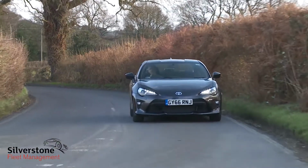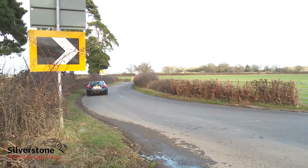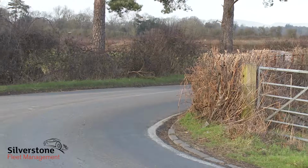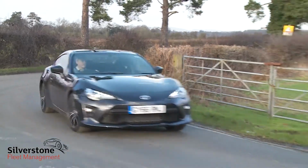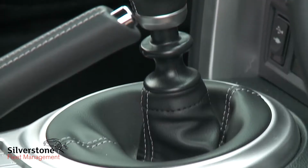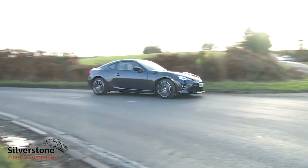On the move, GT86 regulars will note the sharper steering and the firmer suspension of this revised model, plus the selectable track mode that's been added, allowing the driver to better tap into the car's full potential by adjusting the level of stability and traction control. Otherwise, things are much as before, so you get the same 197 bhp 2-litre normally aspirated engine with a modest 205 Nm torque figure, necessitating frequent use of the slick-shifting 6-speed manual gearbox. A paddle shift auto is optional.